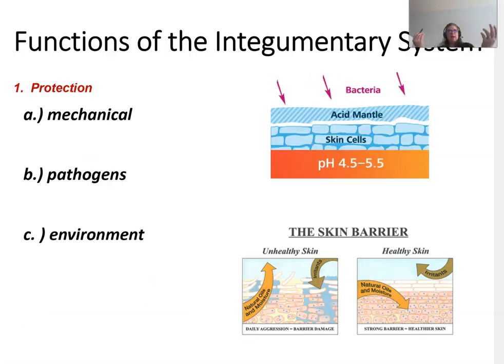When we look at why we have the integumentary system, well, obviously the first thing that probably comes to mind is protection, right? So it protects us in several different ways. So one is just mechanical, right? Just things that we touch, things that we brush against, right? So it's going to help protect. It's mechanically strong as far as not pulling apart or opening.